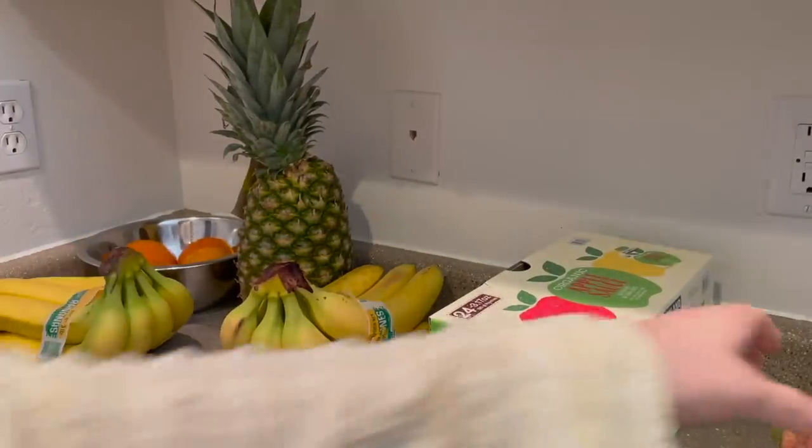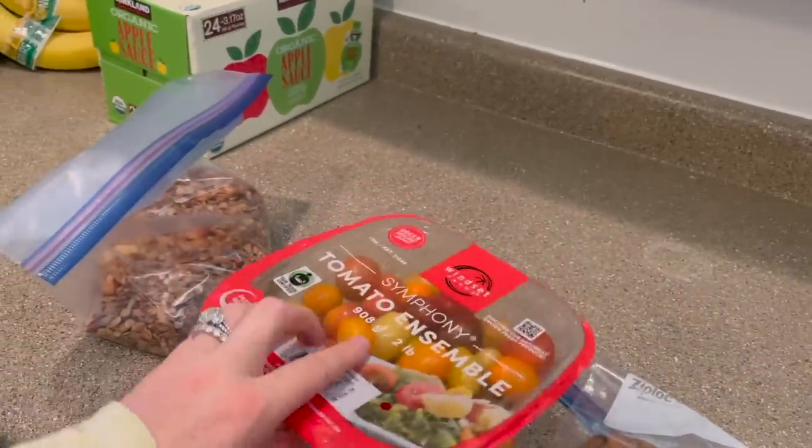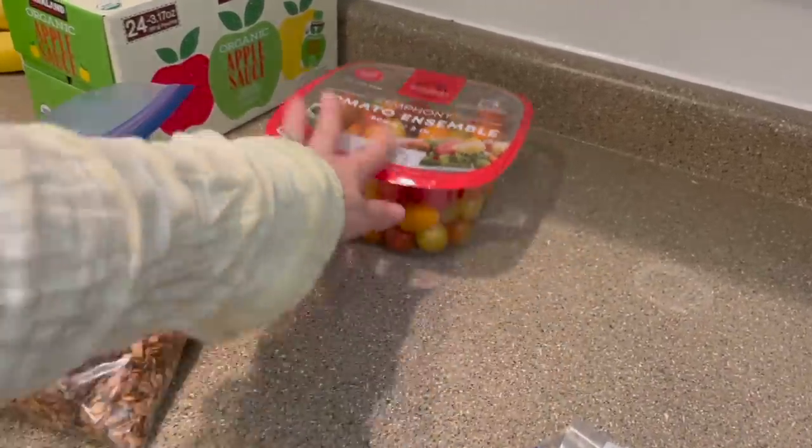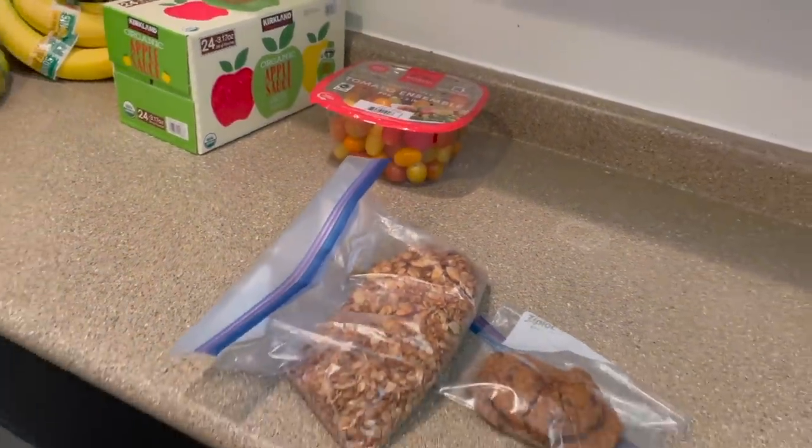Some mayonnaise. And then here's what I have left. So tomatoes, I don't know what you're supposed to keep them by, but you're not supposed to put them in the fridge. So we'll keep them out here. Granola can go up in our pantry, as well as this applesauce.